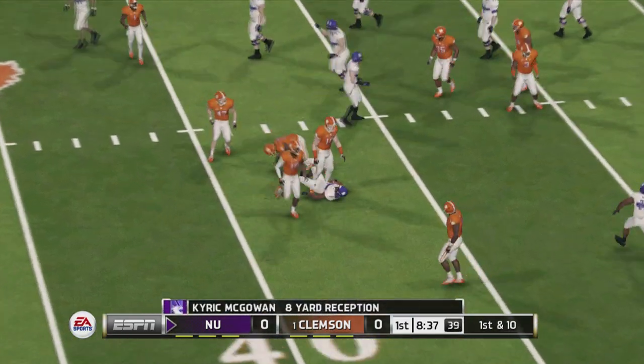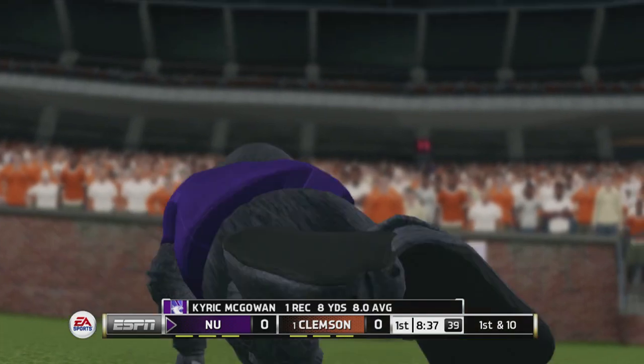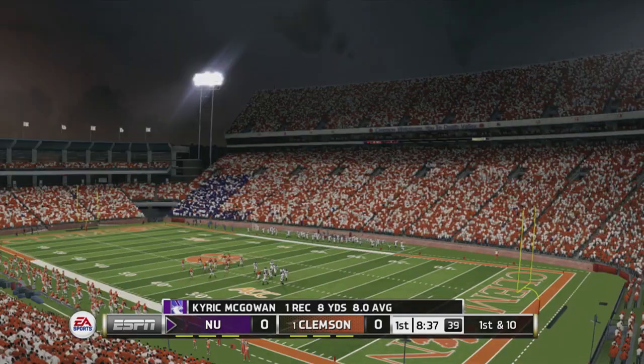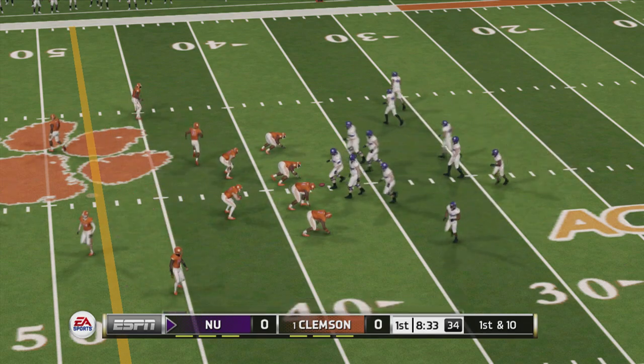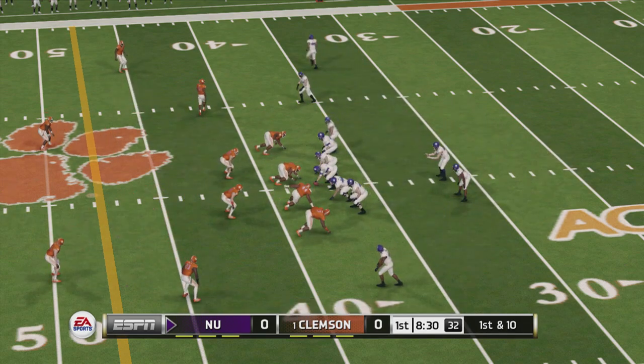Receiver's got the 1st down. They'll bring him down around the 37-yard line. Good hook up there. They get an 8-yard gain and a 1st down. Great look from the quarterback to find his receiver and make the quick throw for the new set of downs.